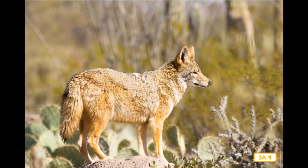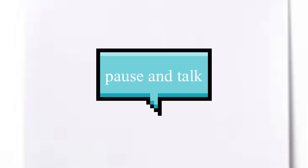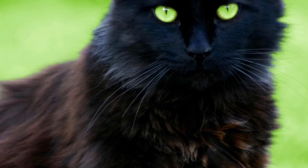What's the word we've been talking about? Camouflage. I will describe something to you. You should decide how you can camouflage it. For example, if I say a green leaf, you could say, I could camouflage that by placing it on green grass. A white piece of paper. I could camouflage that by placing it on white floor. A black cat. I could camouflage that by placing it outside at night.